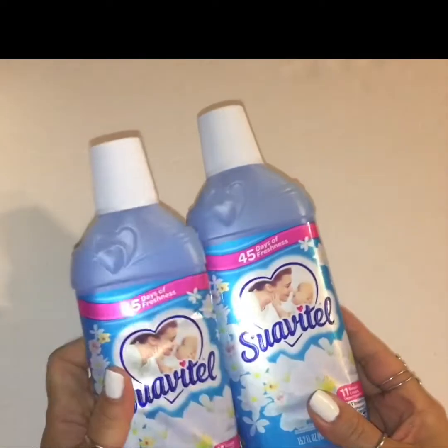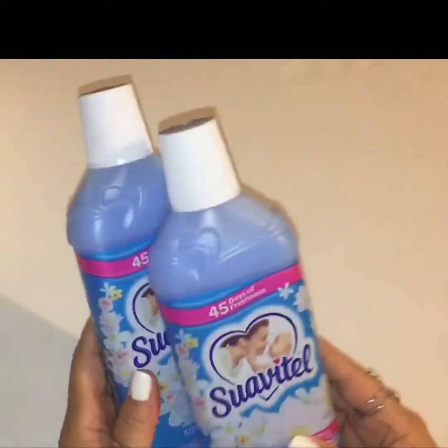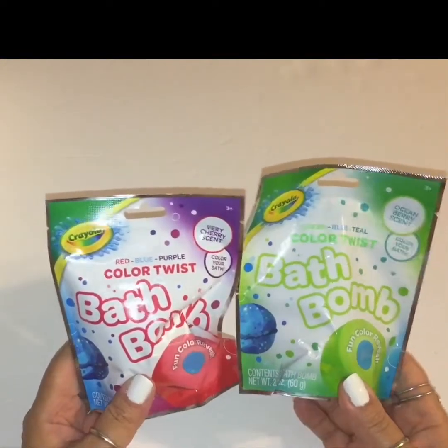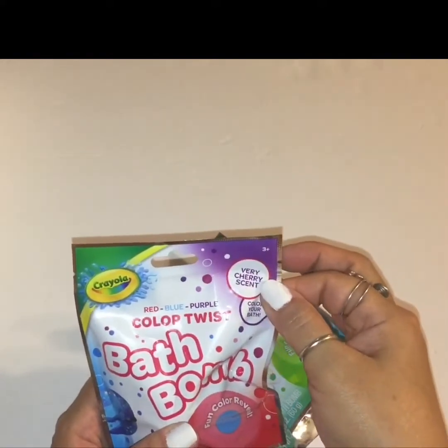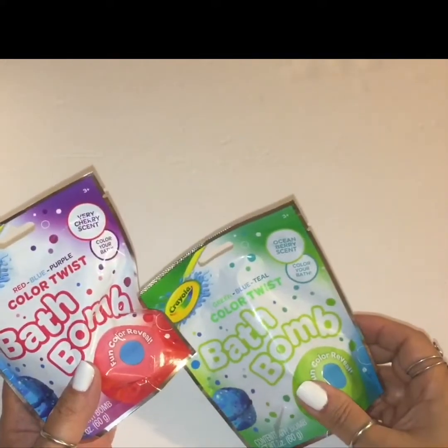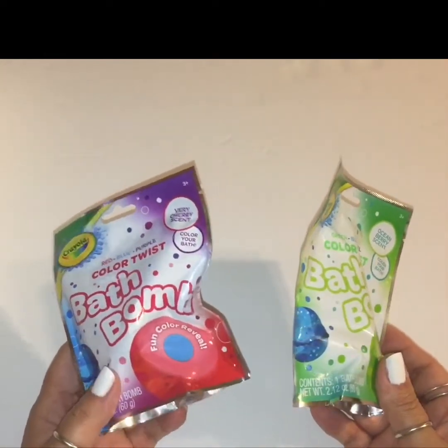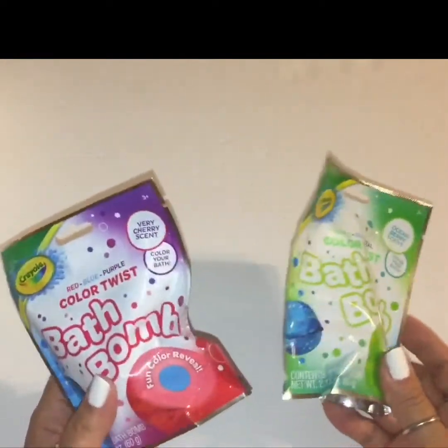Next up, I picked up 2 bottles of Suavitel simply because I needed it. I'm going to be doing some laundry and I needed some fabric softener, so I picked up 2. I also stumbled across 2 of these Crayola Twist bath bombs, and they just had these 2 scents. This one is Very Cherry, and this one is Ocean Berry scent. So I picked up 2 packs. I figured it's that time of the year to start stocking up on your stocking stuffers.